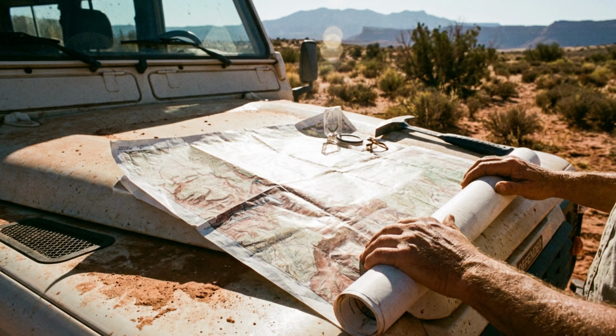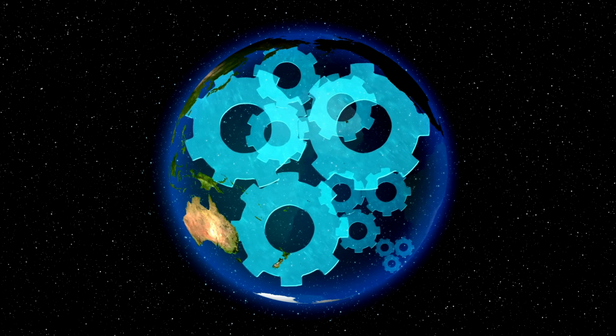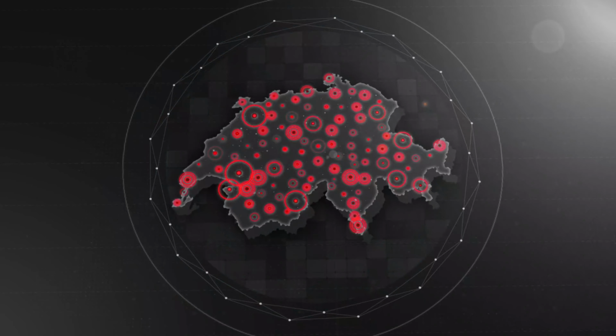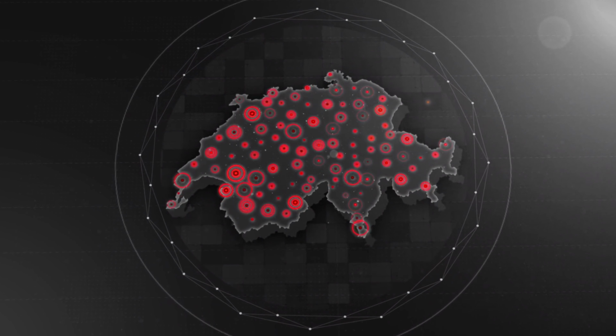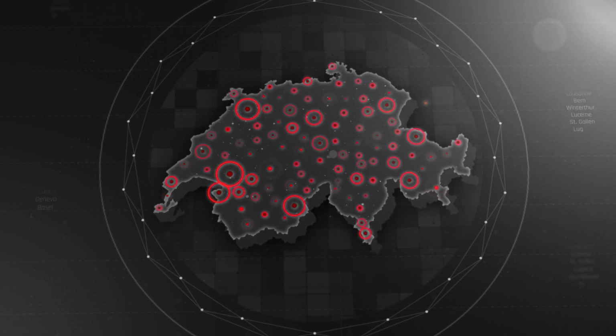There is also the resource question. If the thorium fuel cycle can be developed into a practical system, countries could gain another route toward nuclear fuel security. China has particular strategic interest in this area, because researchers have linked the technology to the country's broader thorium resources. But again, the word that matters is if.